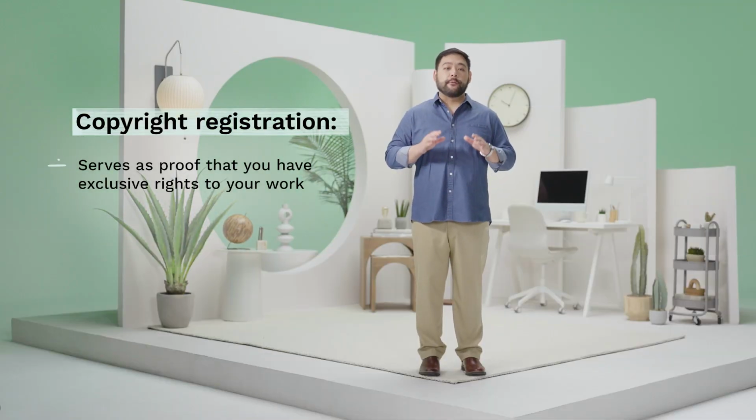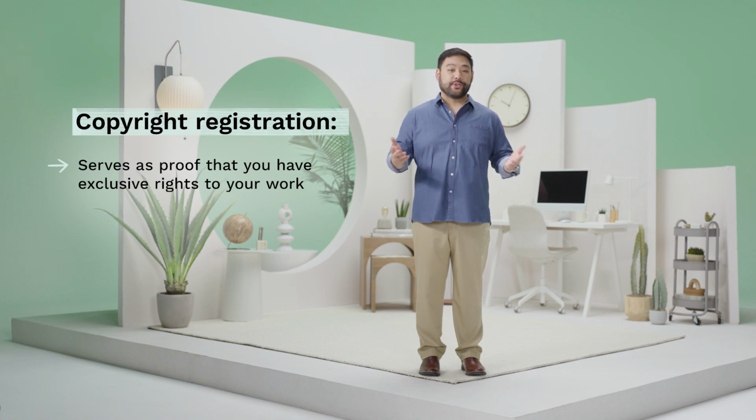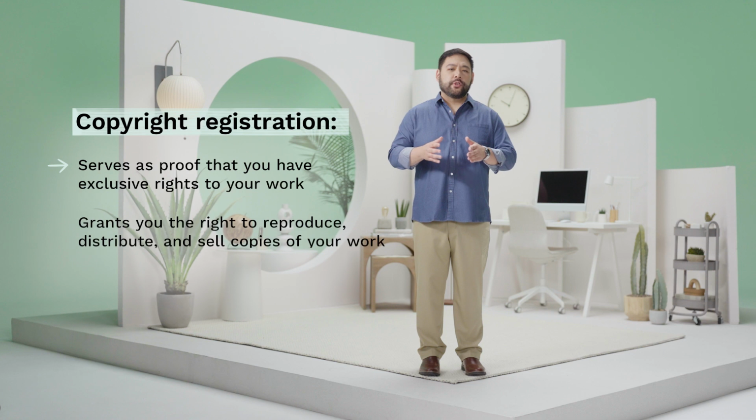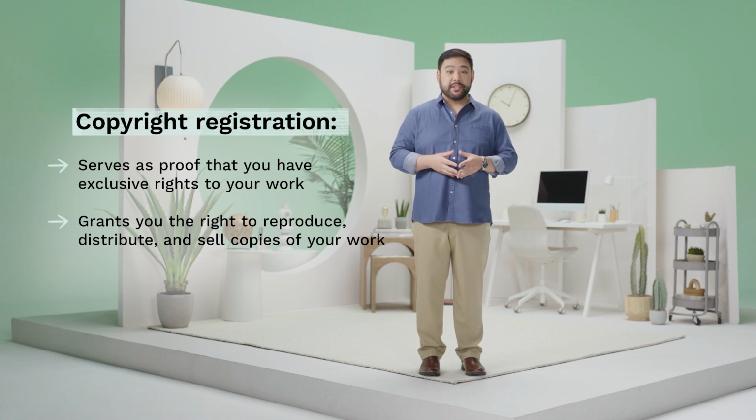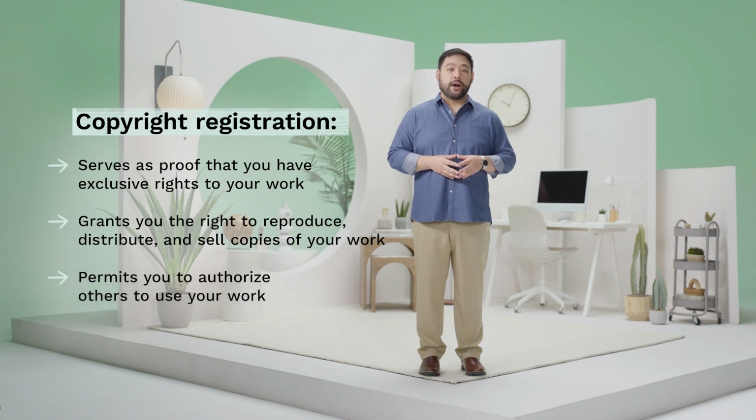In the US, copyright registration serves as official proof that you have exclusive rights to your work or intellectual property. It grants you the right to reproduce, distribute, and sell copies of your work. Additionally, you can publicly perform your creation, display it, and create derivative works. You have the right to authorize others to do these same actions.